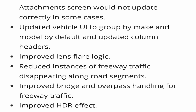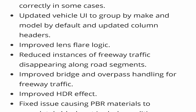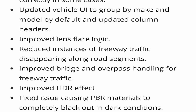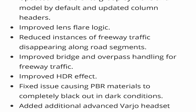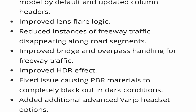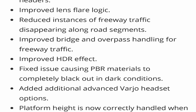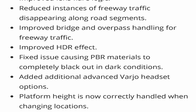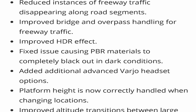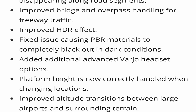Improved lens flare logic. Well, you know, I'm sure J.J. Abrams will be thrilled about that one. Reduced instances of freeway traffic disappearing along road segments. Yes, they have. I've seen a couple of glitches with that, but generally speaking, they have improved it. Improved bridge and overpass handling for freeway traffic. Improved the high dynamic range effect. Fixed an issue causing PBR materials to completely black out in dark conditions. Yeah, I think they have. I think that's probably true from what I've observed.